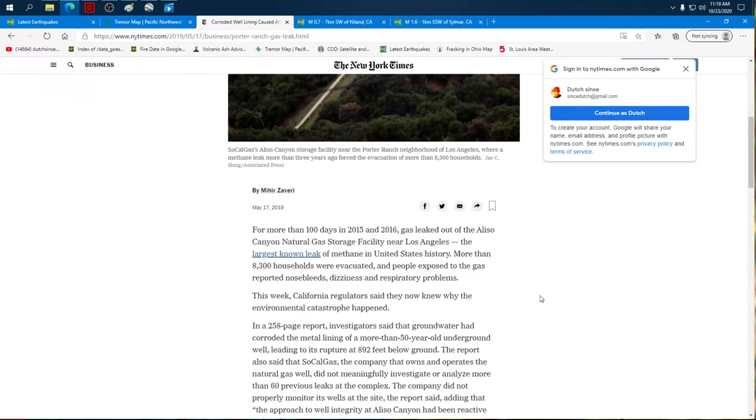Corroded well liner. 100 days in 2015 and 2016, gas leaked out of the Aliso Canyon natural gas storage facility near Los Angeles, the largest known leak of methane in United States history. More than 8,300 households were evacuated, and people exposed to the gas reported nosebleeds, dizziness, and respiratory problems. And that's just the upfront things that they're going to experience from that.